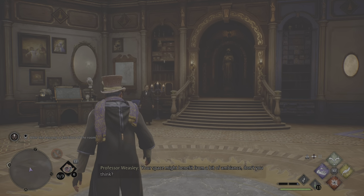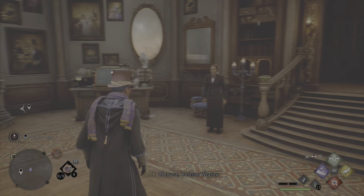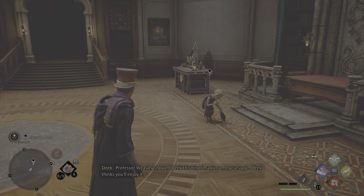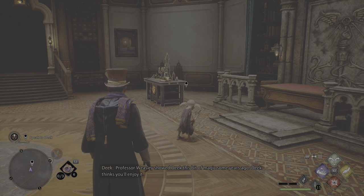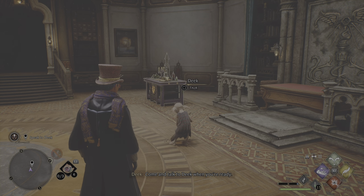For a bit of ambiance, don't you think? Deke, would you mind? Of course, Professor Weasley. Professor Weasley showed Deke this bit of magic some years ago. Deke thinks you'll enjoy it. Come and talk to Deke when you're ready.